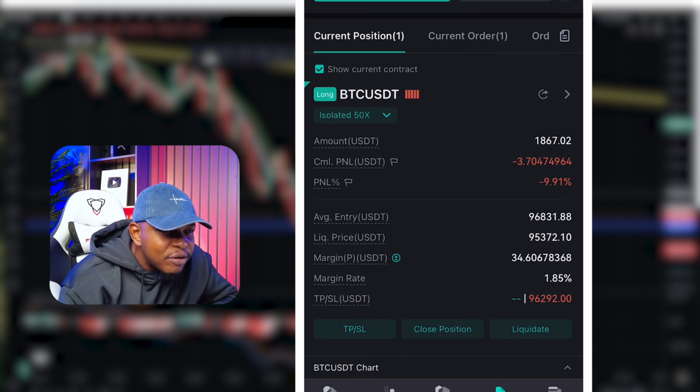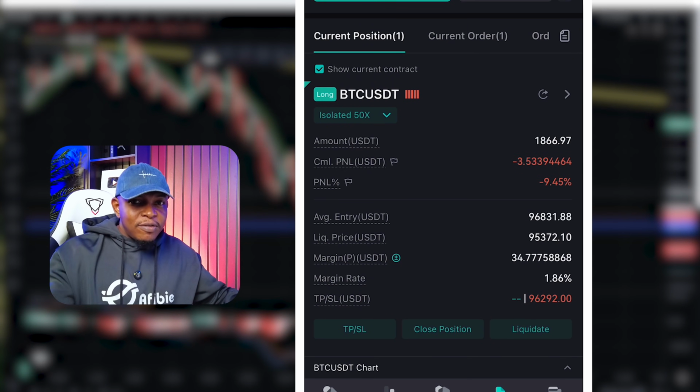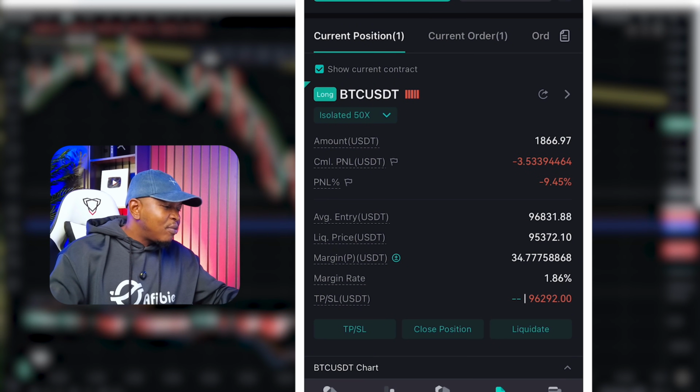Like I said, I don't know the direction on this trade because I haven't done proper analysis, or I have not found confidence. I just took it to show you guys how we take a trade.